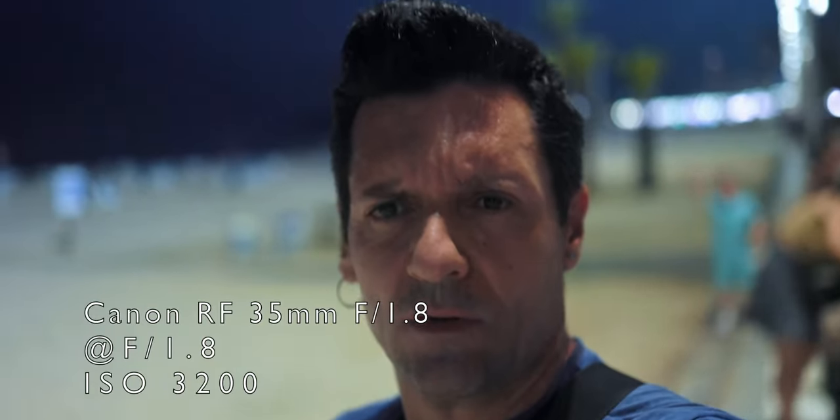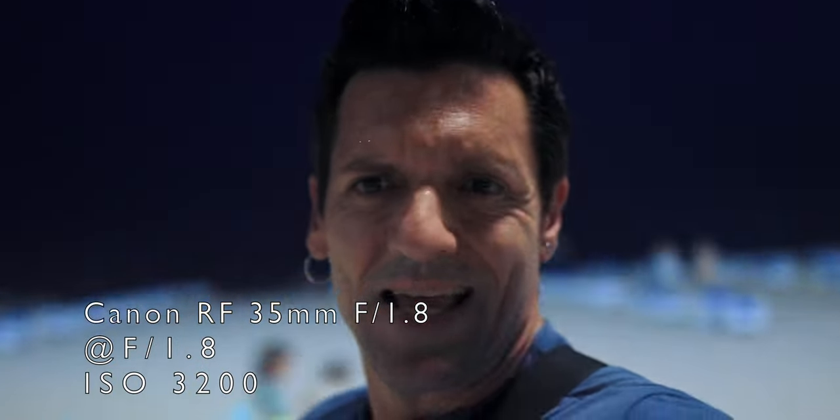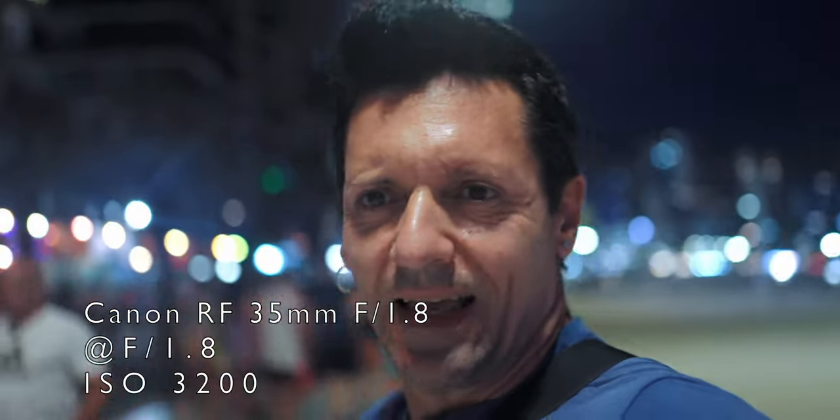All right, right now I'm using the RF 35mm f1.8 at f1.8, ISO 3200. And it looks good, but it's a little tight. If you want it for a vlogging scenario or something like that, you better have either a tall tripod or another person, an assistant or a friend to help you to film yourself.